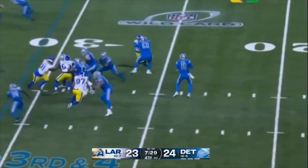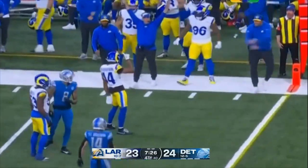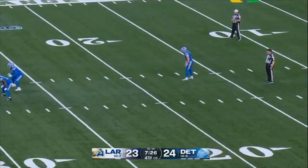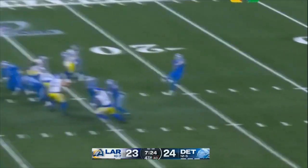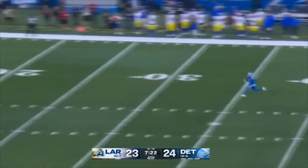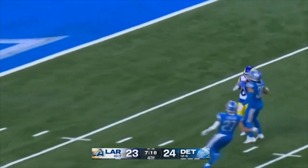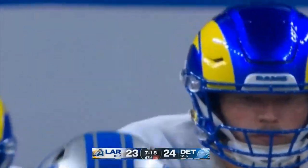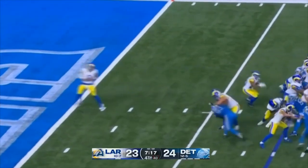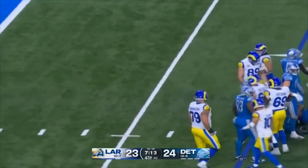Eyes on Amon-Ra St. Brown, third and four. Goff goes right high, throw incomplete. See how safe the Rams play, because the Lions run punt fakes as much as anyone. So it gives Fox time to take his time and unload a bomb. Fair caught at the 10 by Trammell, who then went to run. Inside game, it's Ronnie Rivers, who's going to run it for about a yard and a half.